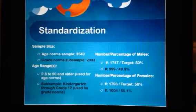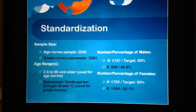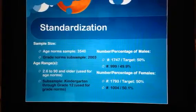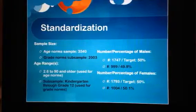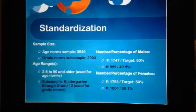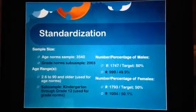So during standardization, an age norm sample was used that was 3,540 individuals, and then the grade norm subsample included around 2,003 individuals. And then as you can see here, the target percentages for both age and grade norms were around 50% female, 50% male. And then, as we mentioned, the age ranges were 2 years and 6 months to 90 years and older. And then the subsample for grade norms was grades kindergarten through 12.